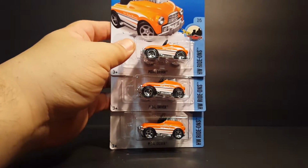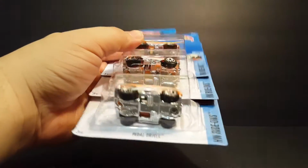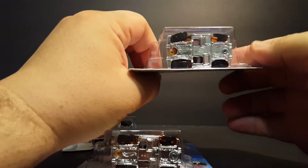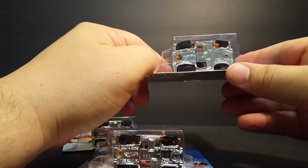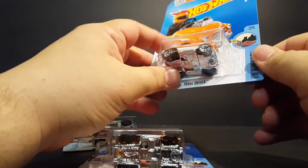Next we have 3 of these bad boys, the pedal drivers. Again, as always, I've gotten so far every color variation of these. I always keep 2 in the box and 2 open, and oh wow, look at this. There's no way I'm opening this. Oh my god, these rims are busted. Look at that, guys. Right from the factory, bent as hell. So I'll be leaving that like that in package. I think it's kind of funny, like a real toy.